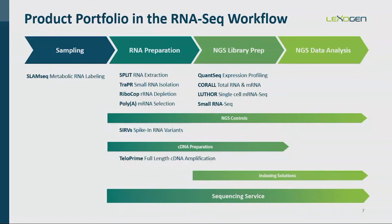Now going into RNA preparation and NGS library preparation, what products we have available. Starting with RNA preparation, we have our SPLIT RNA extraction kit, which can be used on a variety of sample types. We have Trapper, which is our small RNA isolation kit. Trapper can isolate RISC-associated small RNAs that are found in any organism, tissue, biofluid, and cell type. For ribosomal depletion, we have RiboCop, and we have this for human, mouse, rat, and also bacterial samples. And then we have the polyA selection kit, which is for the rapid and highly specific enrichment of polyadenylated RNAs from total RNA samples.